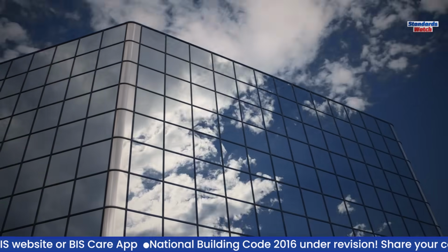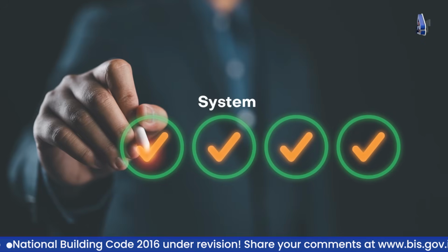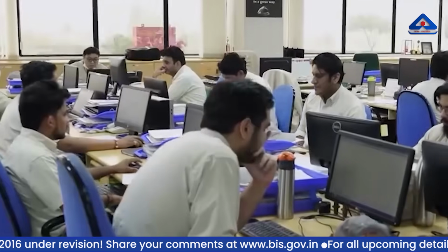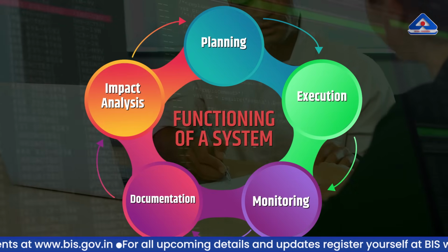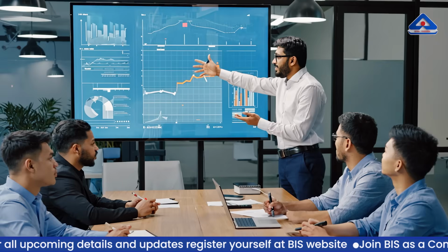Management systems are the backbone of any institution, and to strengthen it, BIS has formulated many key standards. Management system standards offer a holistic approach to managing or governing a system, covering all the critical aspects of its functioning: planning, execution, monitoring, documentation, impact analysis, etc.